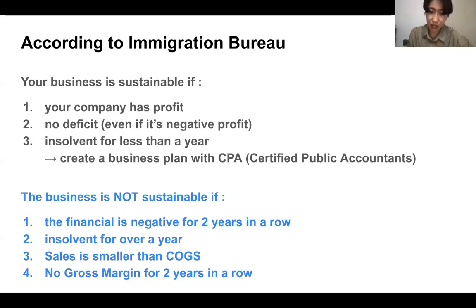And the blue one is important. The business is not sustainable if the financial result is negative for 2 years in a row, or if the insolvency lasts over a year, or if the sales are smaller than the cost of goods sold. And if there is no gross margin for 2 years in a row, they also think that's not sustainable. So please make sure that you will make a profit, and that your company will be profitable within, let's say, 2 years at the longest.